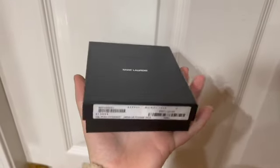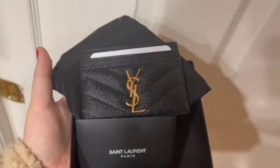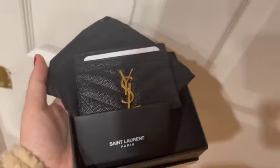I got 2 YSL black card holders. I'll show you an insert clip of those here. And really quick, here is one of the card holders that I got. Matches absolutely perfectly with my other bag. Here is this beauty. So gorgeous. Goes with so much. Just simple black.